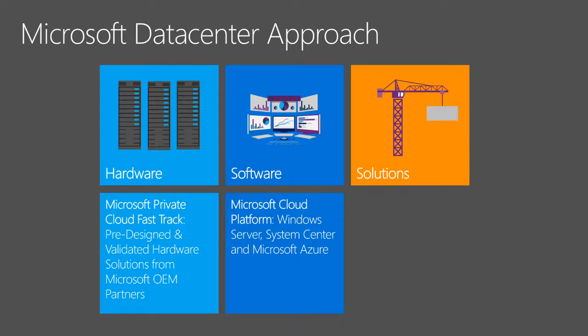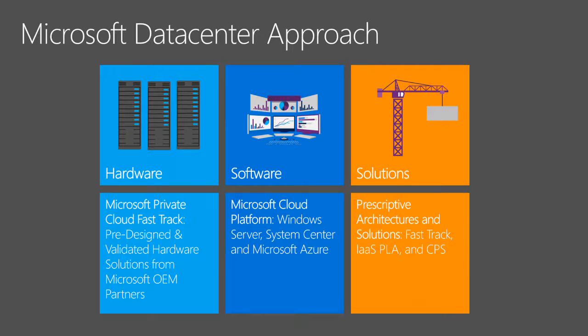Second is we have to have a world-class software suite to be able to deliver on all of those cloud attributes, to give you a rich capability from the cloud. And that's in the form of Windows Server, specifically Hyper-V, System Center, and then our Microsoft Azure and Azure Pack. And then what we're here to talk about today is really we need to have some prescriptive architectures. We need to make it very simple for you to be able to build this, and we need to give you a lot of information so that you can do this successfully and not in a piecemeal way. So the PLA is really a solution, and I'm going to talk about the pieces and how we got there.